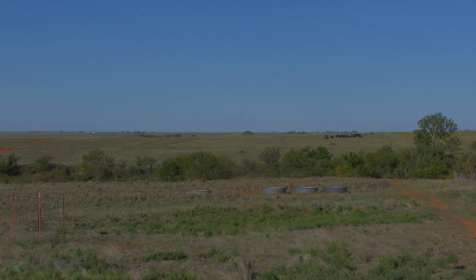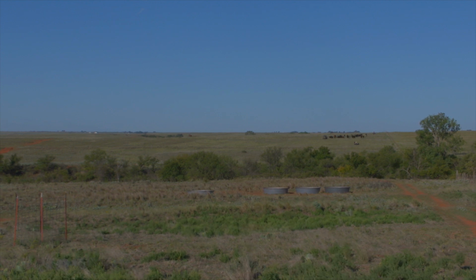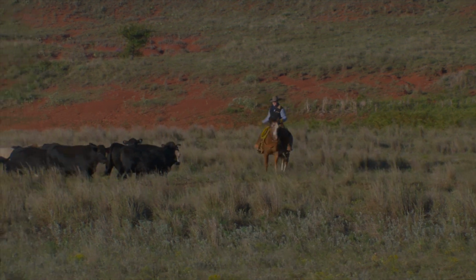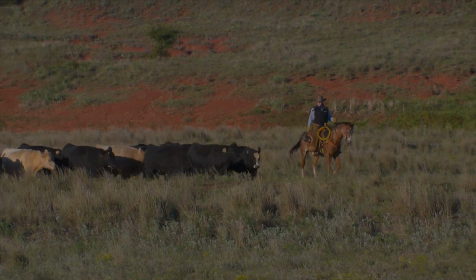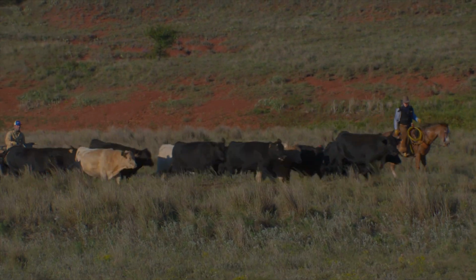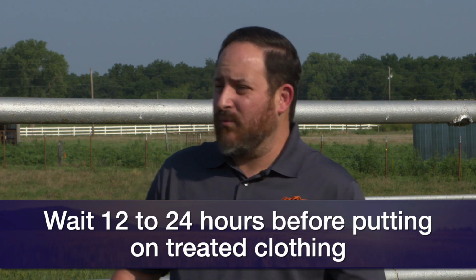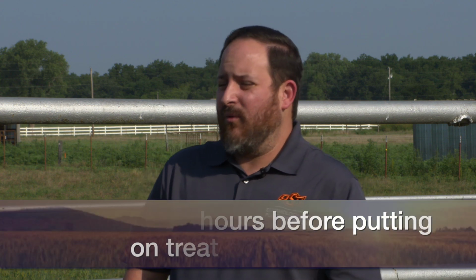If you do decide to treat your clothing with the synthetic pyrethroid, make sure you follow the instructions on that label, and it's going to tell you to treat your clothing while you're not wearing them. So it's best to have the pair of pants that you want to be treated, lay them out on a flat surface, spray them really well with that material, let it dry. It's going to take probably 12 to 24 hours, and then you can wear those pants while you're out working with your animals.